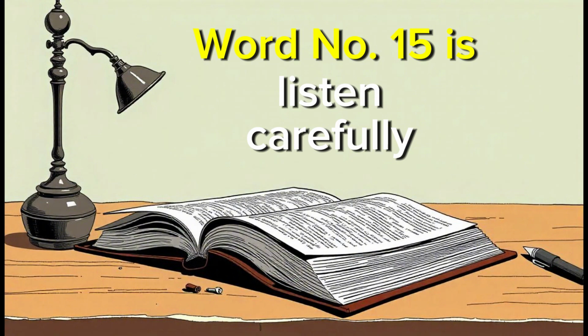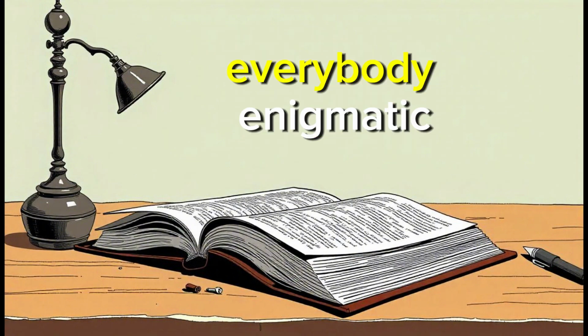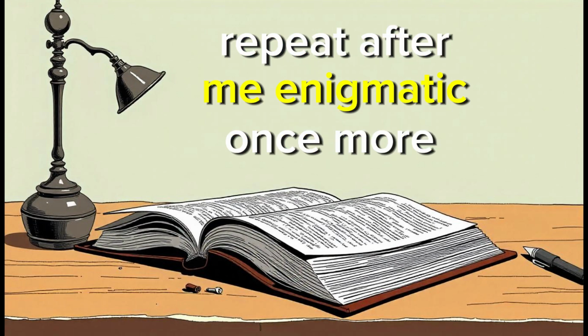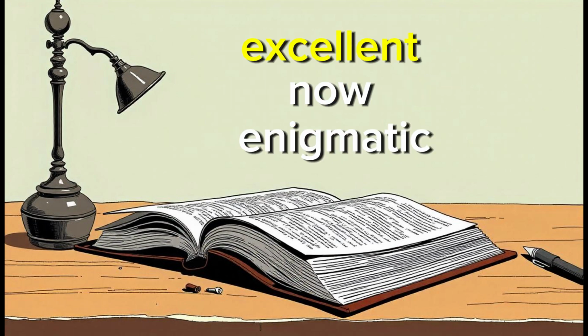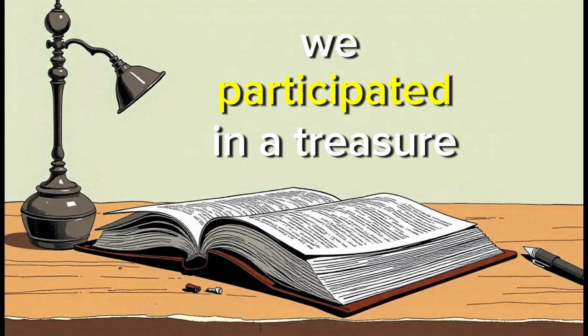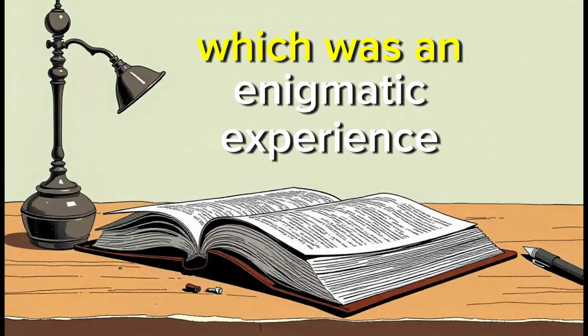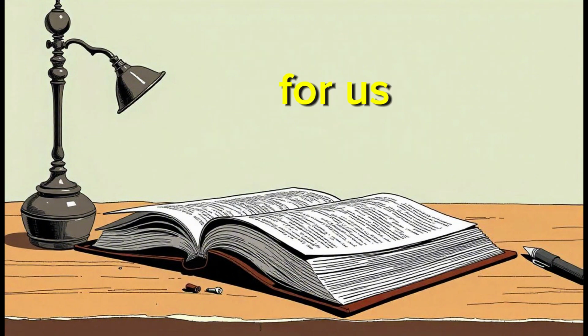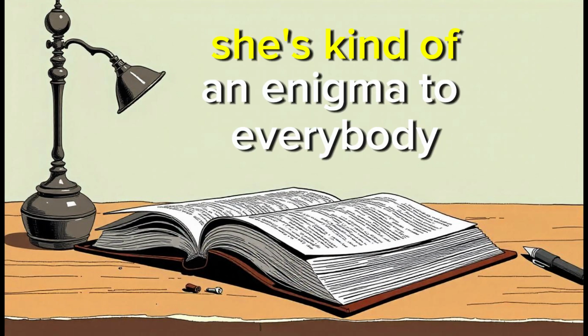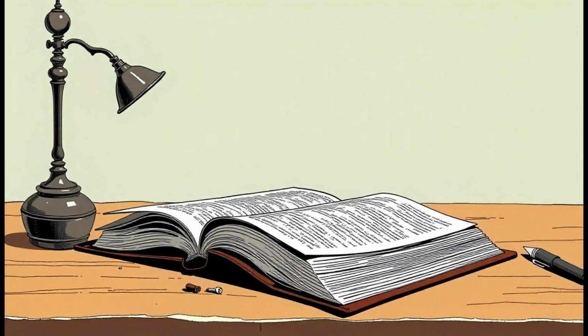Word number 15 is, listen carefully, everybody. Enigmatic. Enigmatic. Now, enigmatic. Repeat after me. Enigmatic. Once more, enigmatic. Excellent. Now, listen to the sentence. We participated in a treasure hunt, which was an enigmatic experience for us. He has an enigmatic personality. She's an enigma to everybody.